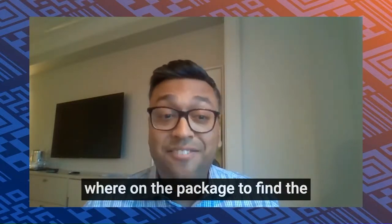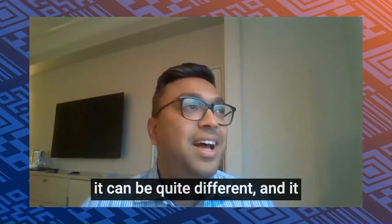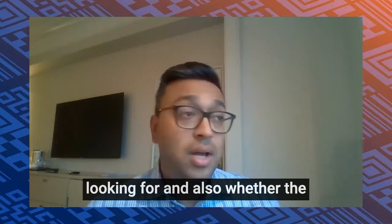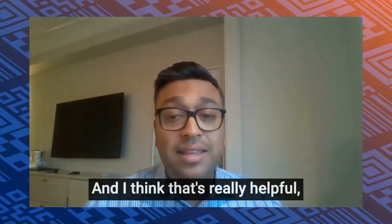Where on the package to find the batch and lot number? Because I think it can vary. It can be quite different. And it helps give the consumer some confidence to know what they're looking for and also whether the product that they're holding is safe for their families or not safe. And I think that's really helpful.